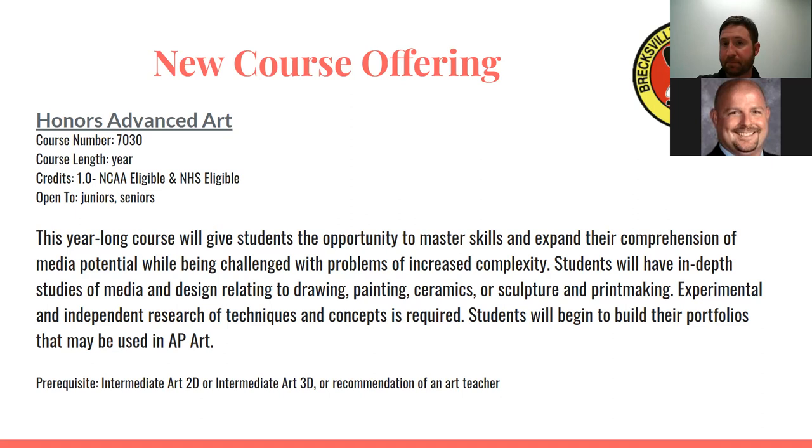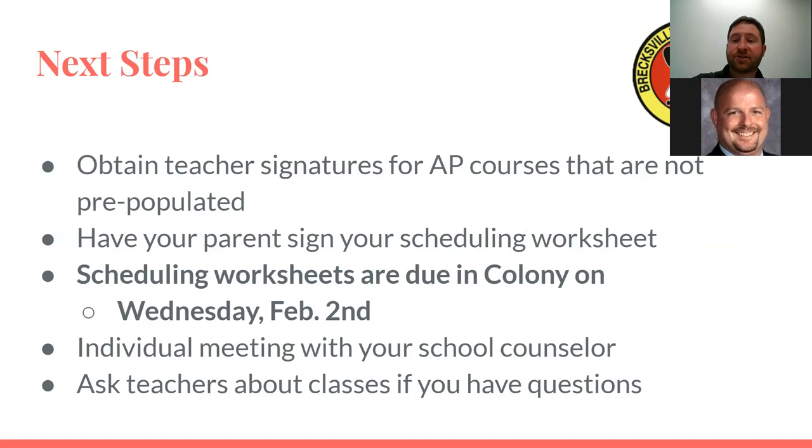Okay, the next steps. You want to obtain teacher signatures for AP courses or honors courses that are not pre-populated, or any electives that you don't have in there. And again, as counselors, we will talk with you ahead of time in our meetings to get what you need on those sheets. Have your parent sign the scheduling worksheet so that we know everybody at home is in agreement with your course selections. The scheduling worksheets are due in the colony period on Wednesday, February 2nd.